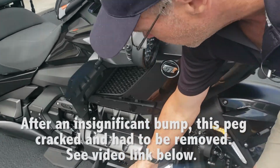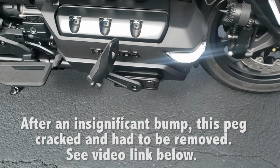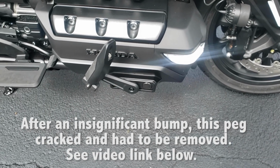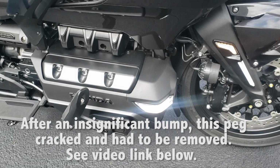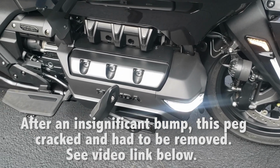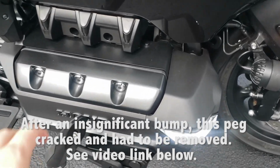These are Kuryakyn Omni highway pegs. We went through tremendous grief getting those mounted. They have a lot of problems with them, and Kuryakyn has temporarily pulled them from production while they get their problems sorted out.